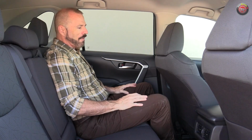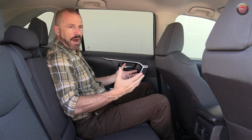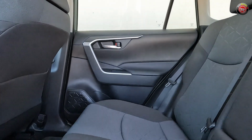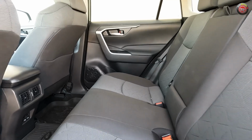The rear seat of the RAV4 has been a place that's always been sort of an impressively roomy spot in this class. As you can see, I'm sitting here with these seats, which are set for my height, about 5'9", with my boots on. I've got 4 to 5 inches of room ahead of my knees. Pretty commendable here, and some of the competitors out there I've been in, not quite this roomy.